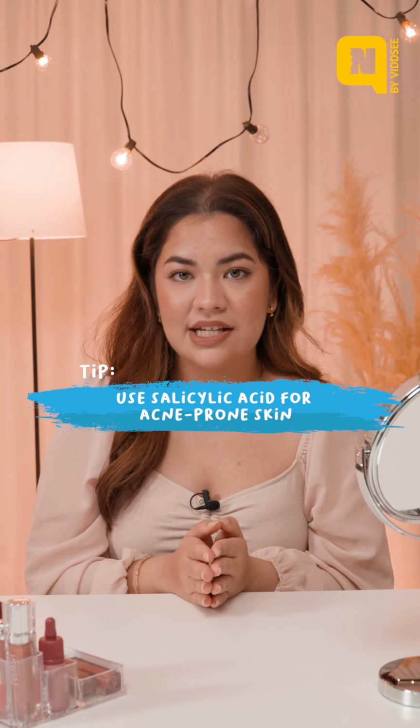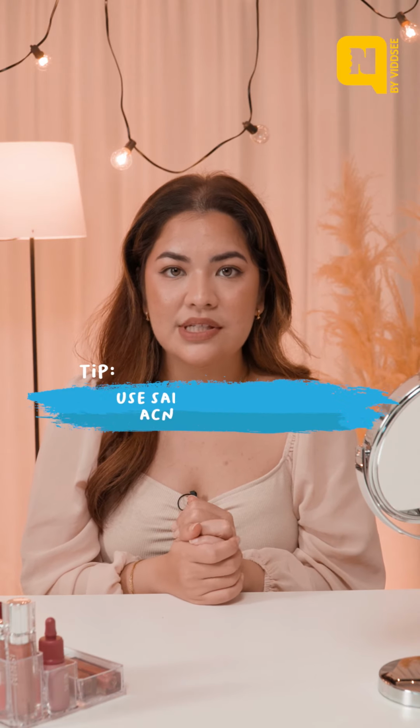I would honestly just suggest salicylic acid only if you have acne-prone skin, because if you have dry skin or if you're not breaking out, it might just be adding another chemical to your face, and that's not what you really want. The next ingredient is a bit tricky.